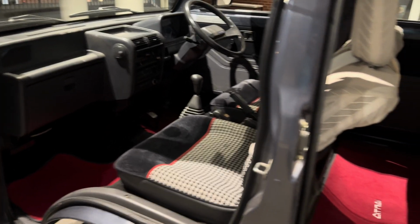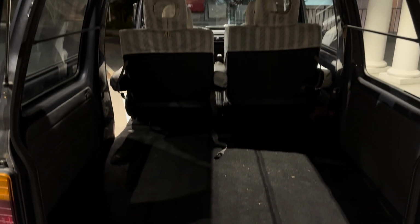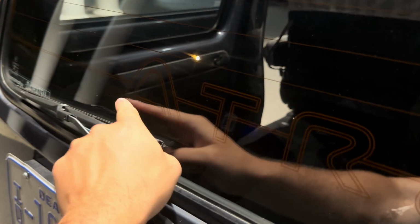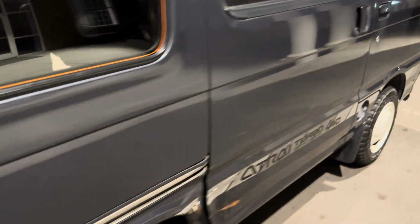But yeah, let's come over to the other side real quick. We'll show the trunk just really fast. Not much to go over back there. Very clean, original carpet and all that, of course. And then of course, we do have the little heating element in the window, shaped like an Atrai. Very cool.